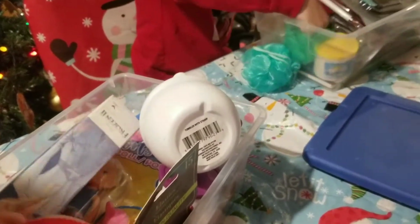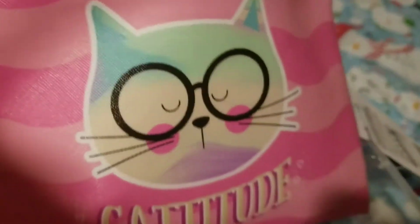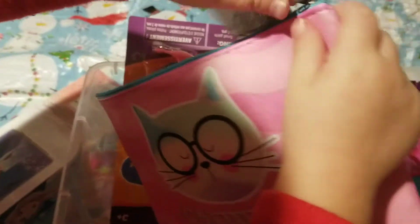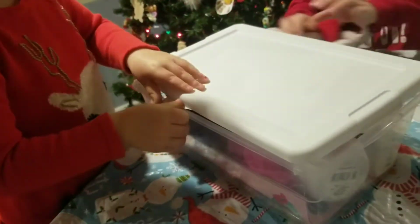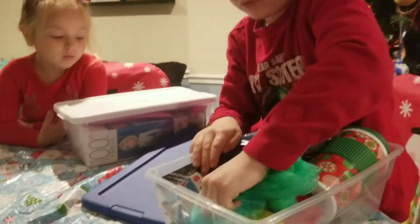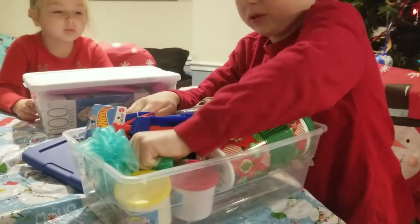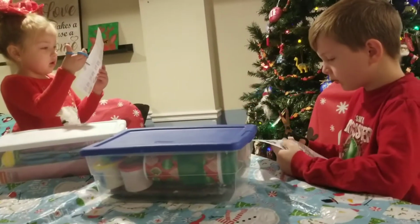So we split up the loofahs, and we're going to try to get them to fit now. Determined to get all the things they bought in that bucket. If not, we're gonna give it away. Okay, so now they're cutting out their tags.